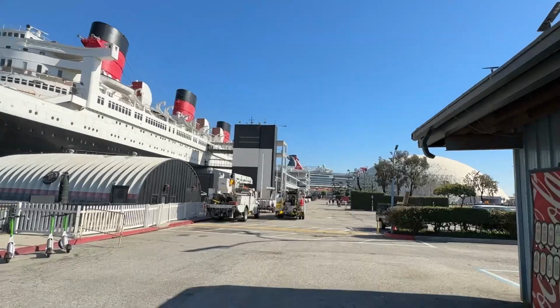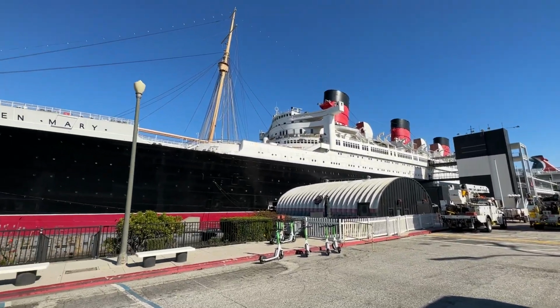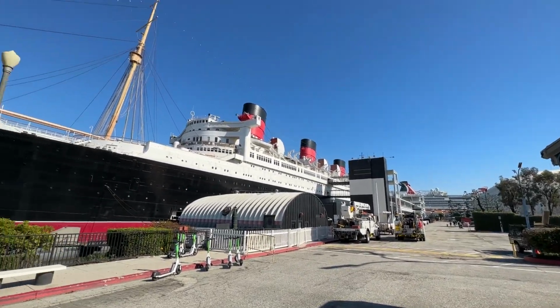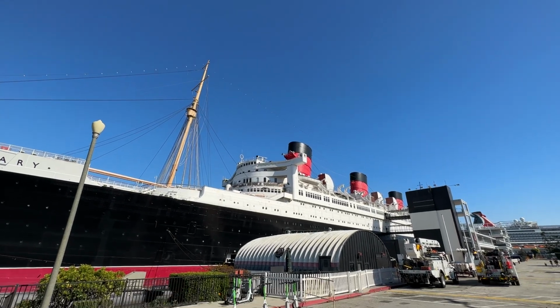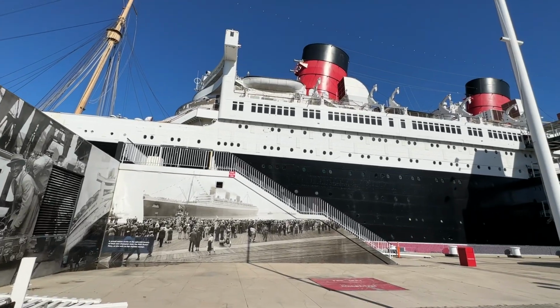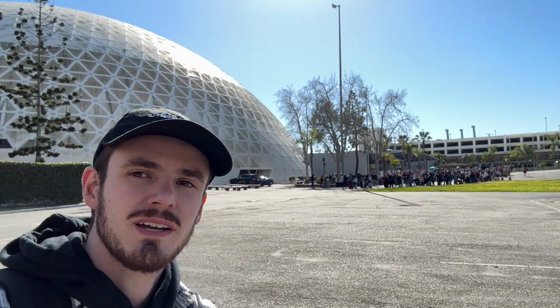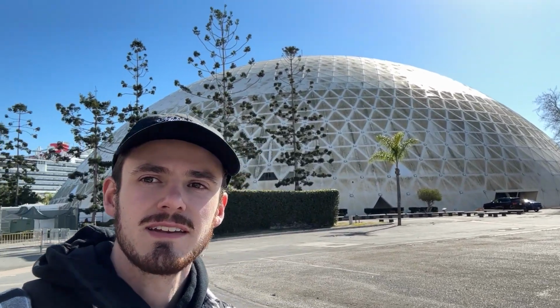What the heck? There's a cruise ship way over there, and it's pretty comparable in size. It's maybe not as tall, but I don't know, with the smokestacks and stuff, maybe it is. Right now, there are a ton of people lined up to get back on the cruise ship. But another interesting thing is this giant dome, and it's gotta be at least like 10 stories tall.